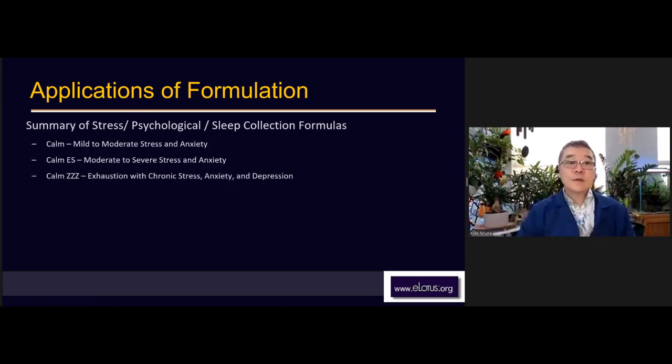So the summary of the stress psychological sleep collection formulas we covered was Calm, Calm ES and Calm ZZZ. Calm is for mild to moderate stress and anxiety. Calm ES is for moderate to severe anxiety and stress. And Calm ZZZ is for exhaustion with chronic stress, anxiety, and depression.